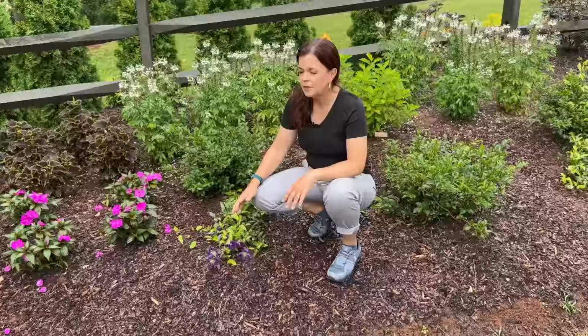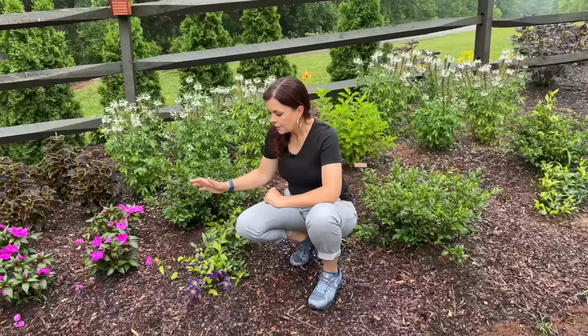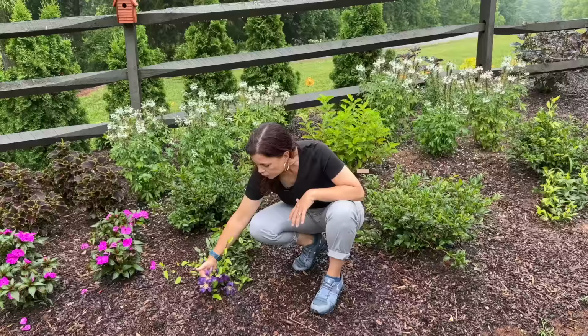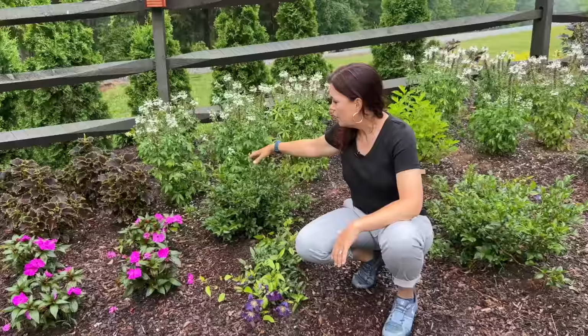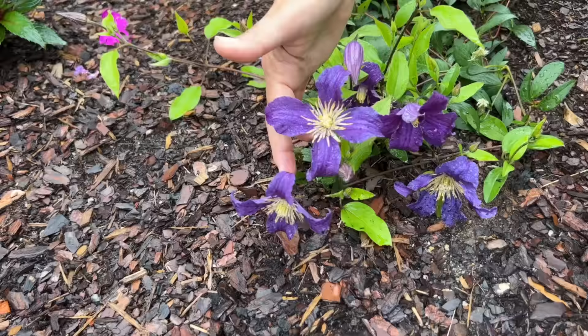Oh gosh, the name escapes me. I did not put my markers down. I want to say it was like Hudson Bay, Hudson Blue, something like that. But he said to use it as a ground cover, which I was like, clematis as a ground cover? Continuous bloomer of these beautiful blue flowers. So I have them in front of my October Magic Ruby Camellias. So not that they'll probably be blooming at the same time, but that beautiful repeat blooming of that blue.